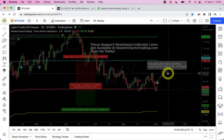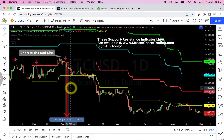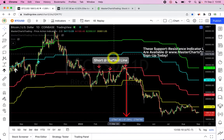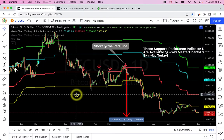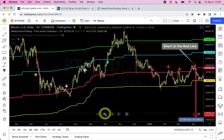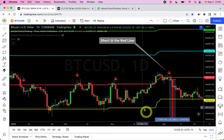All right, and finally I want to wrap things up with Bitcoin. So I am ultra bearish on Bitcoin. We had multiple beautiful opportunities to sell Bitcoin short. Again, I'm not perma bear or perma bull, but in this case, we were buying it way back in October of last year, but now we're selling it, we're shorting it. So we had multiple opportunities. I'm going to zoom in on Bitcoin to sell it short. We sold it short at the red line. It just collapsed right afterwards.